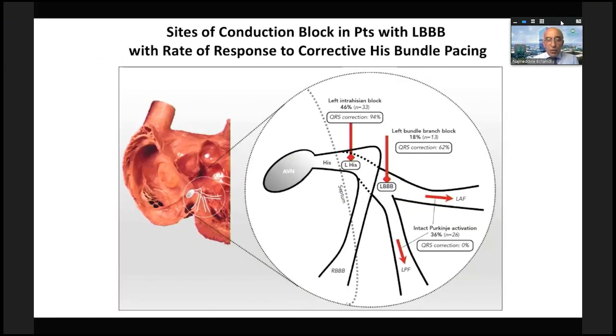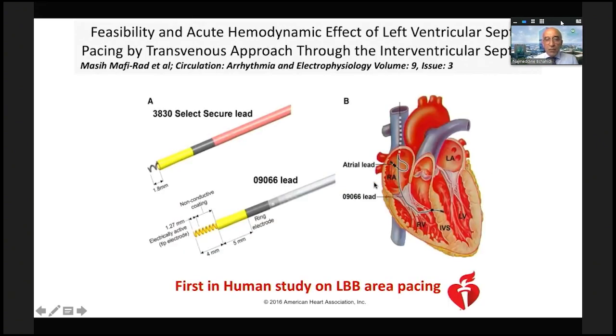One thing we should keep in mind is that when we are dealing with a patient presenting with left bundle branch block and we are trying to synchronize by His pacing, the result will largely depend on the level of the block. Not all left bundle branch blocks are similar. So if we are not implanting our lead beyond the level of the block, we will not be able to resynchronize. And this is the reason why, pacing the left bundle branch, we are largely beyond the level of the block. And this is the reason why it's really working very well.